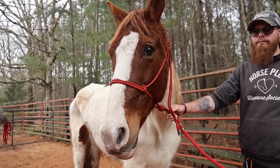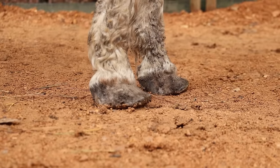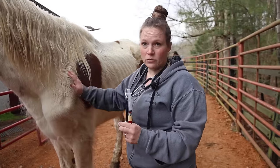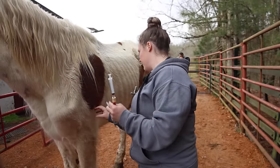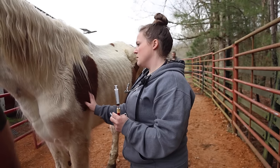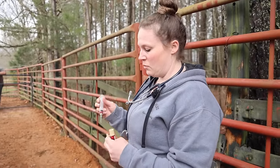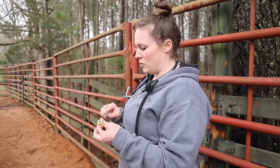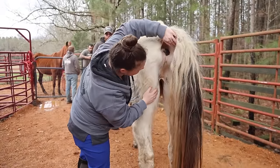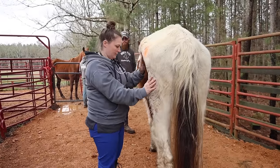We're getting Coggins on this sweet paint boy. Looking at his front feet and the way he's moving, he's very back on his hind legs, which is very typical of laminitis or foundering. So I'm going to get his Coggins, we're going to get his pictures, and we're probably going to take radiographs of his front feet. And then finish our evaluation and determine what the best next action is for him. Very tucked up anus. Which I'm not surprised.